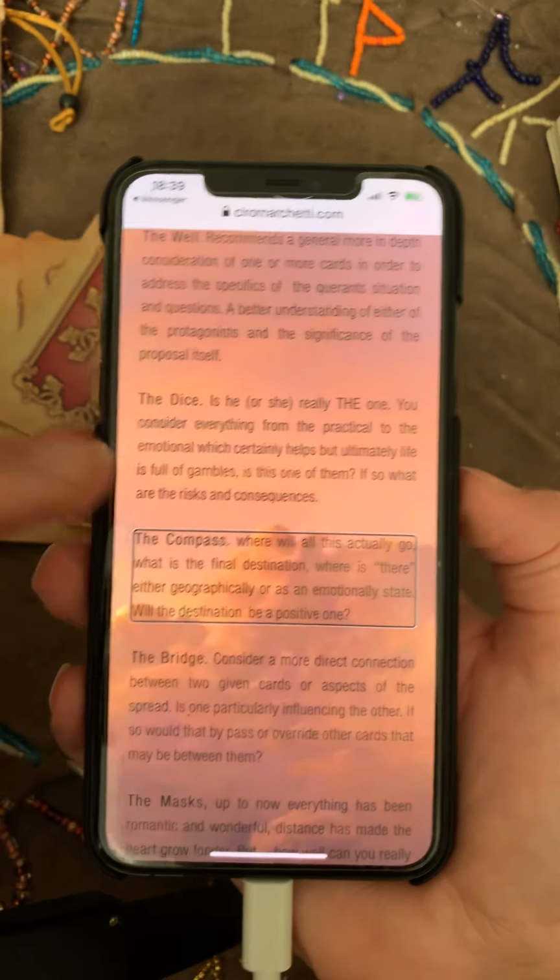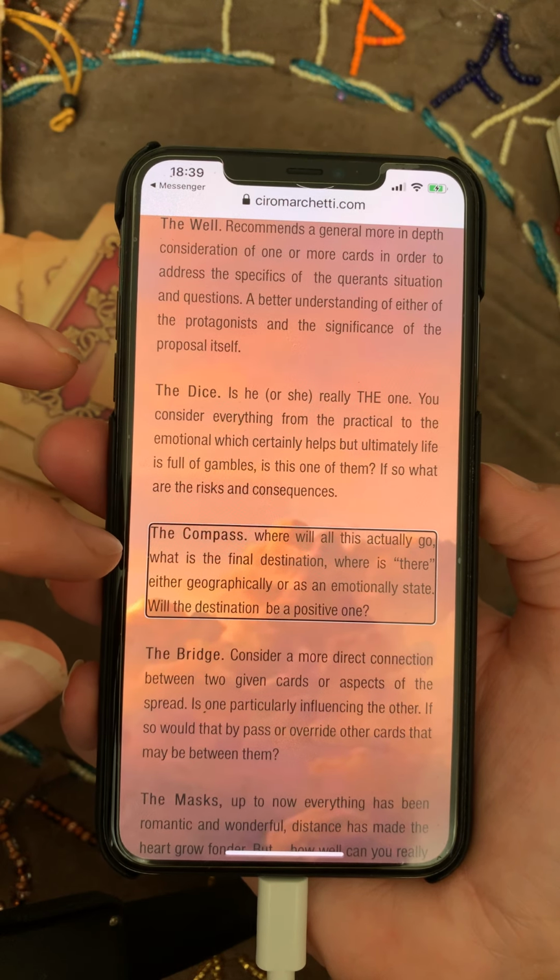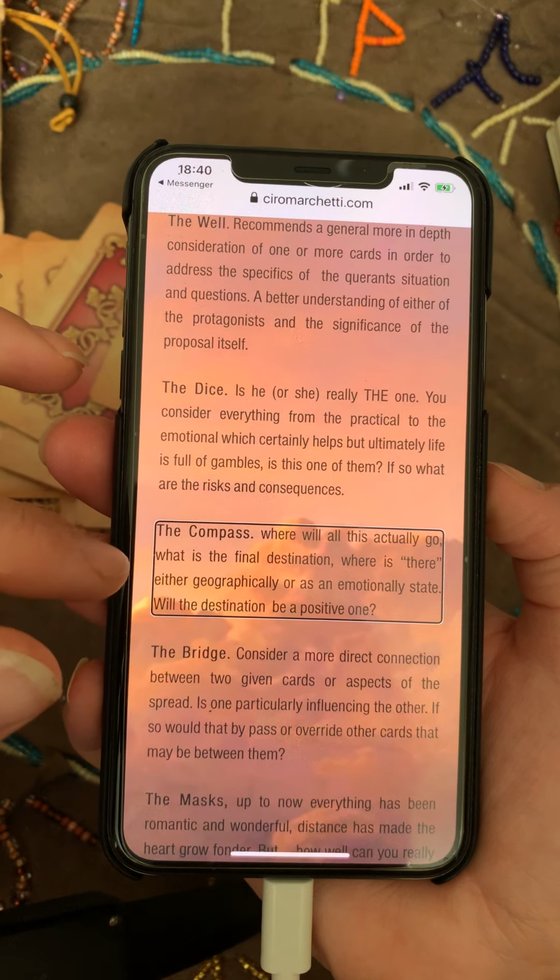The compass. Where will all this actually go? What is the final destination? Where is there, either geographically or as an emotional state? Will the destination be a positive one?